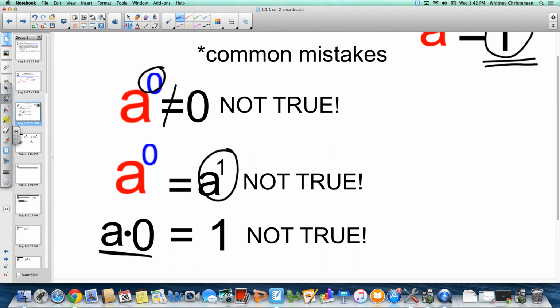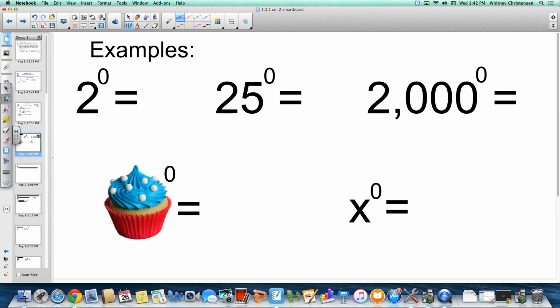Okay. Let's do some examples. Right here, I don't want you to write yet. I'll tell you when to start taking notes. This will be more beneficial for you to just really watch. What is 2 to the 0 power? 1. Any base to the 0 power is equal to 1. Did we just say that rule, guys? Yeah. Okay, any base raised to the 0 power is equal to 1.